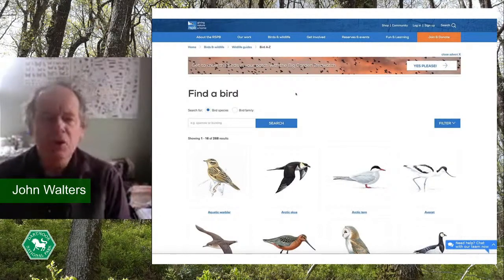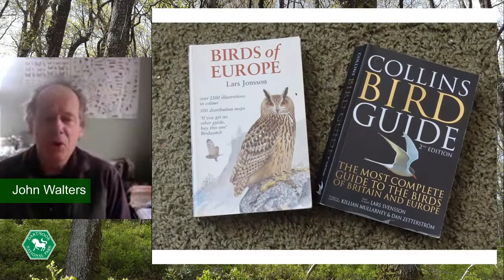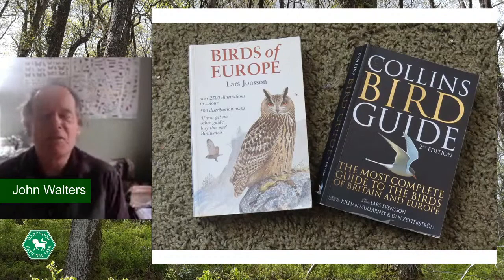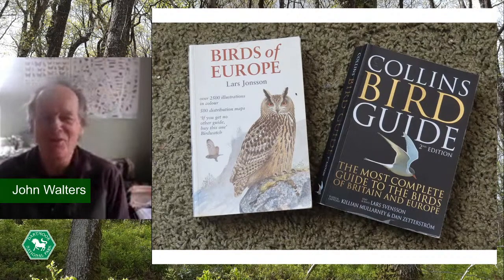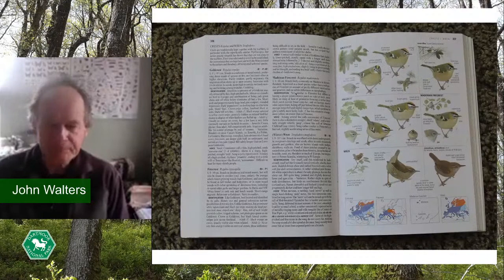And these are the books. If you get more into bird watching, these are the books I use for bird watching: the Birds of Europe by Lars Jonsson and the Collins Bird Guide. And this is more serious bird watching, and it's probably a little bit confusing for beginners, because there's everything in there that occurs in Europe. But if you get more serious about bird watching, books like this are essential, really.